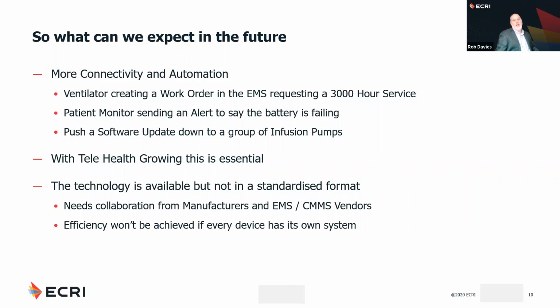Infusion pumps, you've got a big group of infusion pumps, all need their software to be updated. Being able to push that down into the devices from a central location. Now, all of this equipment with the growing trend of telehealth, particularly in the situation we're in at the moment, is starting to appear in patients' homes. So being able to carry out things remotely is becoming more and more essential.